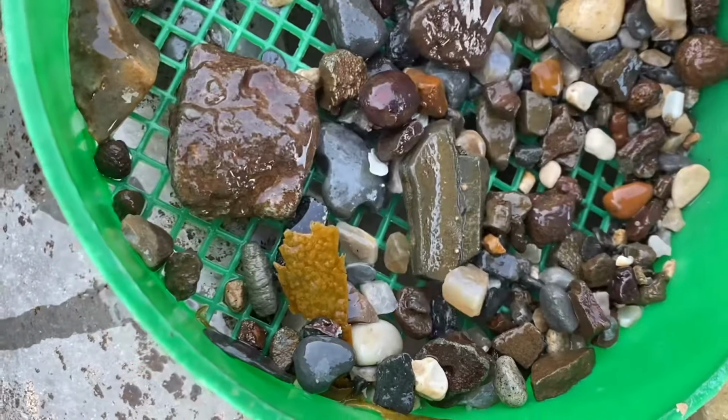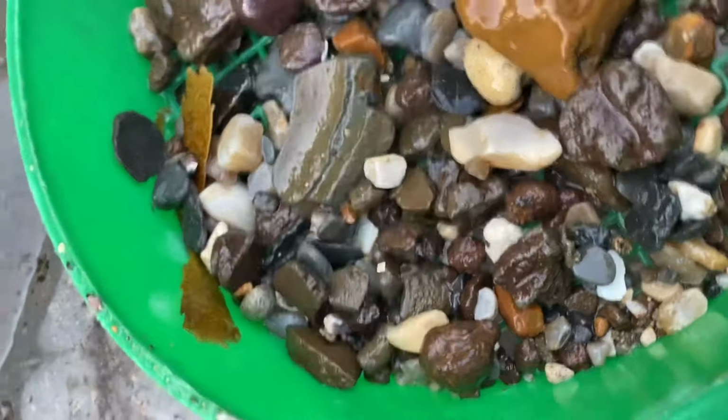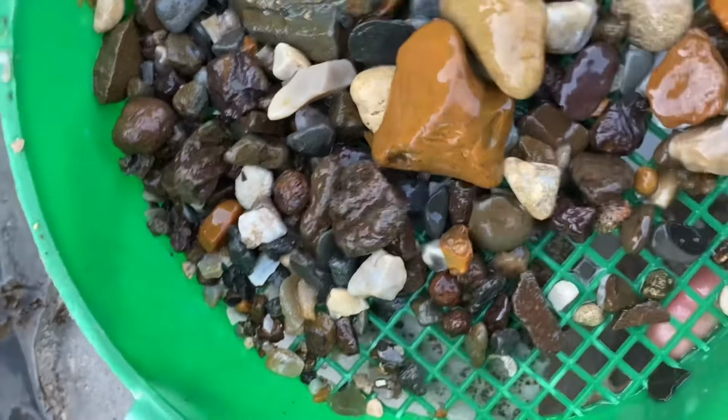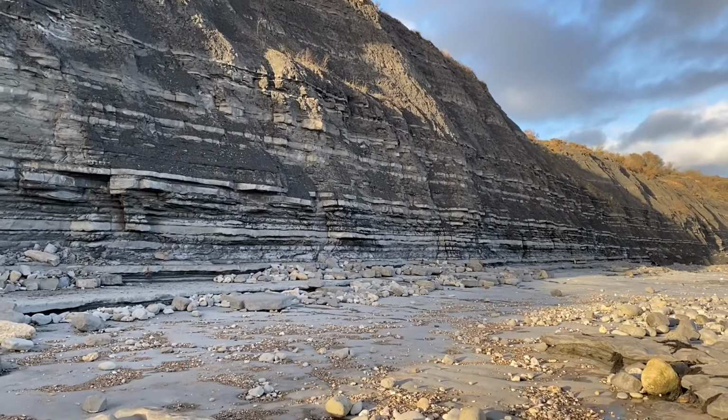I'm just going to see here what I can get in this sieve pot, just a little sieve pot that I got online. You can get those potting sieves. Just put potting sieve into a search engine and you should come out with one of those. That was it though, nothing in that sieve.